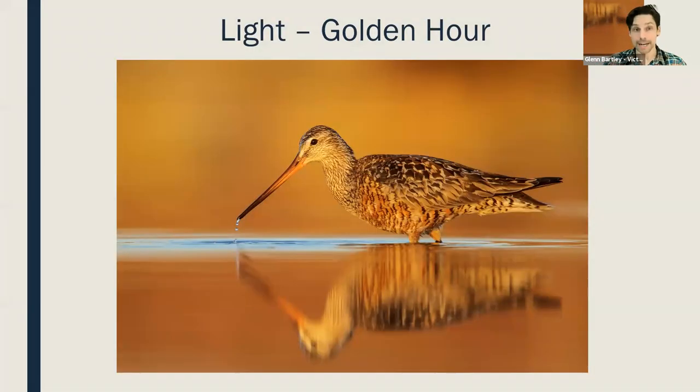Now, it would be great if we could just put a spotlight on the top of our camera and broadcast out this quality of light on any subject that we ever see. That would be amazing, but it's not possible.